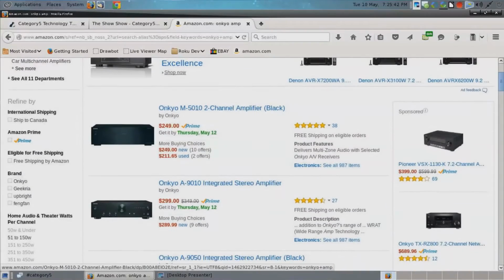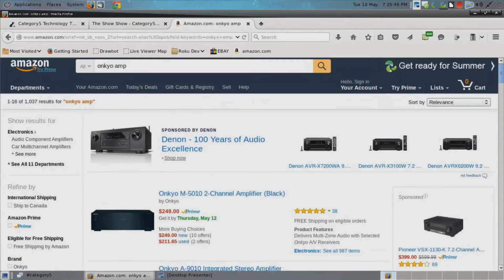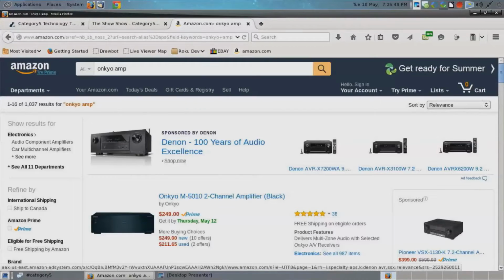So there's the Onkyo amp. Look at that, the old style component unit. I guess there's something to be said about still going with those larger, bigger-is-better kind of units. But you can get smaller speakers that sound really good. It's true. And I'm looking at those prices, $250.